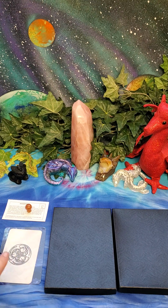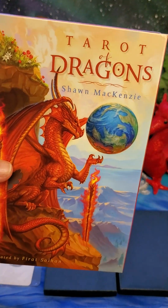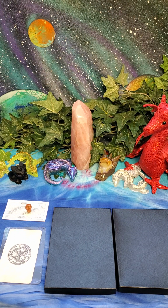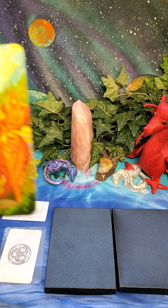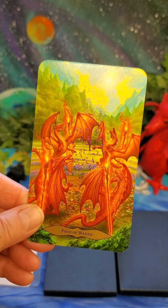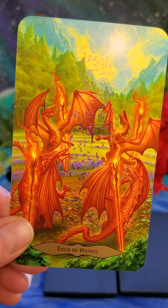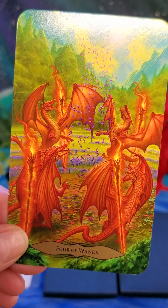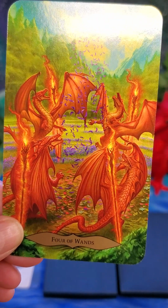Your first card is from my new deck. Let me grab the box here. The Tarot of Dragons. When I went to order this, immediately my dragon friends said, oh yeah, we need one of those. So I said, all right, I will do my next pick a stack with the dragons. So we get the 4 of Wands. Now, unless you're driving, check out this card. These dragons, they have their wands, their fire, and they are partying it up.